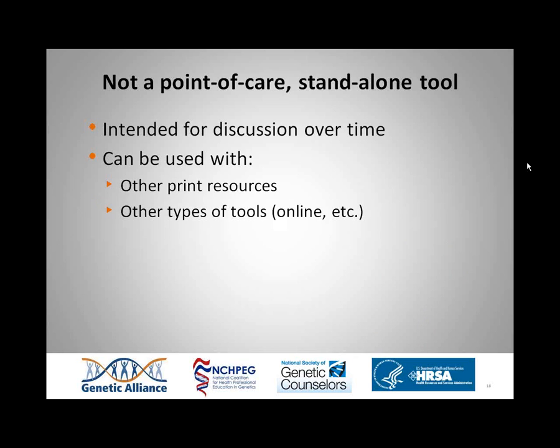So this is, I guess, an interesting thing to say to an audience of health center providers, but the booklets are not a point-of-care standalone tool. We certainly do not expect any of you to go through each and every detail in these booklets with your patients. They're long. They're about 20 pages each. That's 40 pages total for the toolkit. So there's no expectation that that will happen at one visit at the clinic.